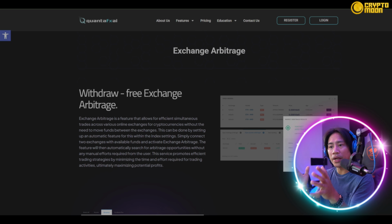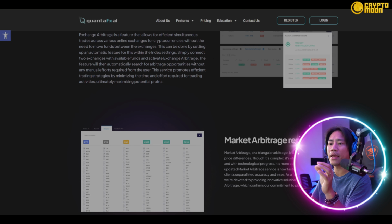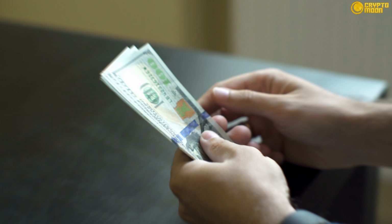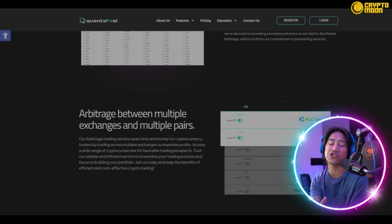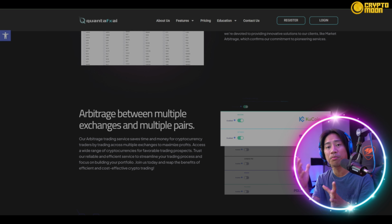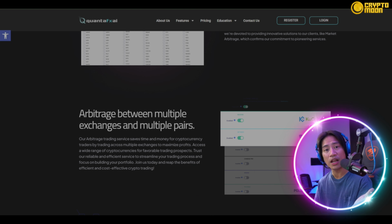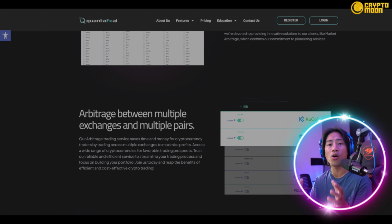Now, guys, traders on QuantafxAI can access currencies, indices, commodities, and stocks all from a single platform. This multi-asset integration enables diversification of portfolio management, reduces the risk, and maximizes potential returns. Having everything in one place brings a lot of efficiency. You don't have to look for separate trading platforms out there: this one is for crypto, this is what you're going to use for Forex, this one is for indices, this is for stocks. You don't have to do that anymore. Just go ahead and check out QuantafxAI. This is like a one-stop shop for all your trading needs.